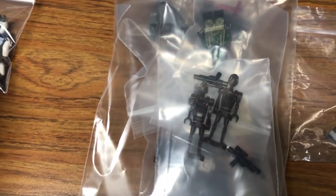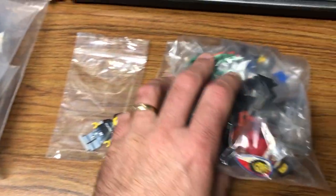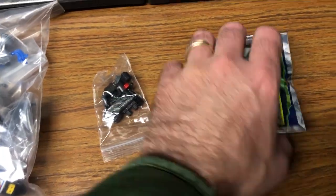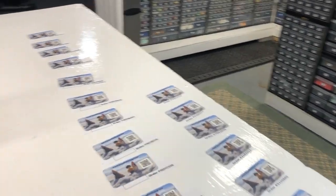All right, we're back for Tuesday. Just got everything pulled here. Nice Star Wars order there. Castle order, both of my dragons, which is really good. The Knight of Ren. One Tom Brady football card. Here we go. All right, got that all ready.